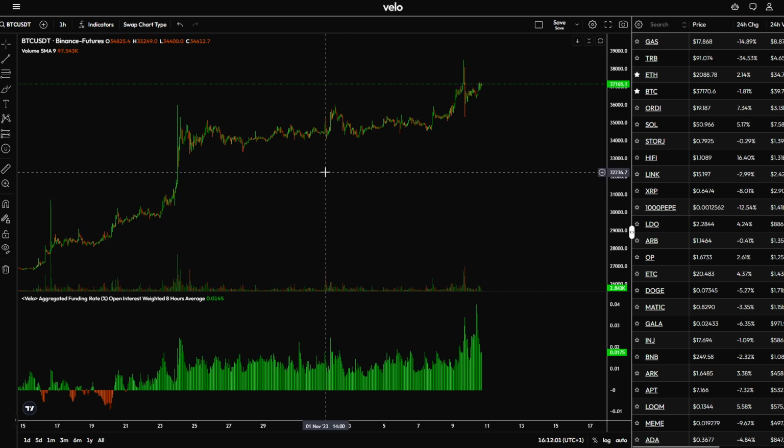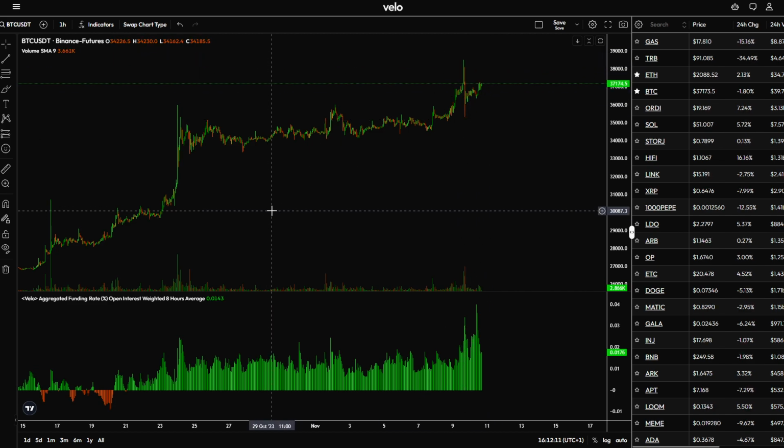And as long as we go up, it's not a problem. The only thing is when funding gets too high, we start to see things like this. Open interest gets wiped and we grind back up. That is the only downside, and you have to lower the leverage and be smart about your stop loss, because I'm sure a lot of people would have been stopped out here.